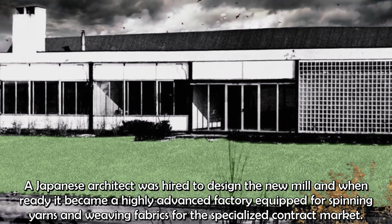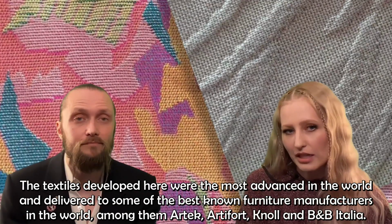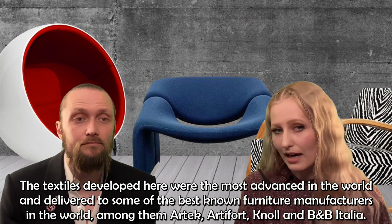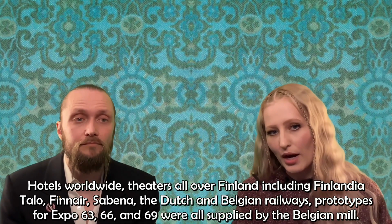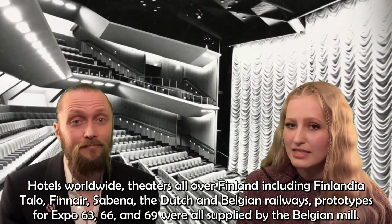Except for the actual mill, there were also a large showroom and textile research center. The textiles developed here were the most advanced in the world and delivered to some of the best-known furniture manufacturers in the world. Among them, Artek, Artifort, Knoll, and B&B Italia. It was expensive fabrics often made as special orders for public spaces as hotels and restaurants. Hotels worldwide, theaters all over Finland, including Finlandia Talo, Finnair, Sabena, the Dutch and the Belgian railways. Prototypes for Expo 63, 66 and 69 were all supplied by the Belgian mill.